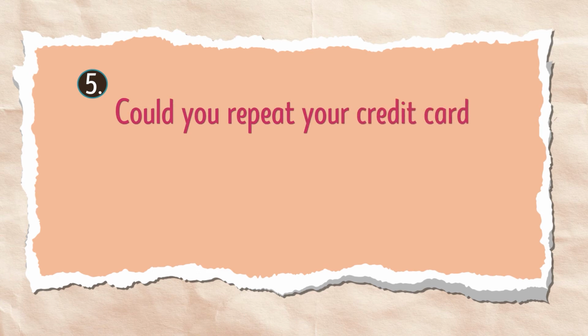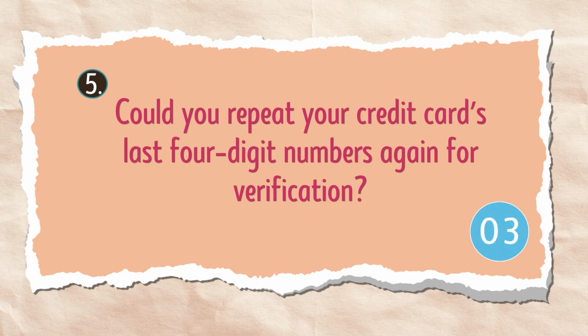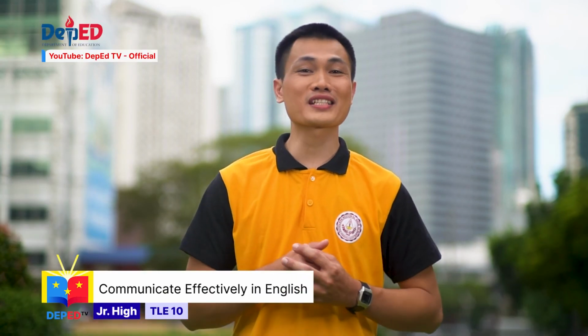Number 5. Could you repeat your credit card's last 4-digit numbers again for verification? Time's up. We will eliminate the word again. The KISS version should be, could you repeat your credit card last 4-digit numbers for verification? And that's it for how to KISS practice.